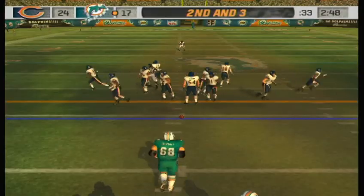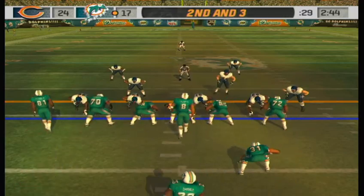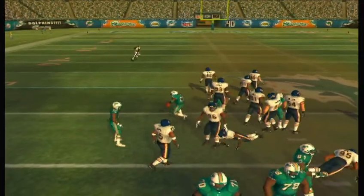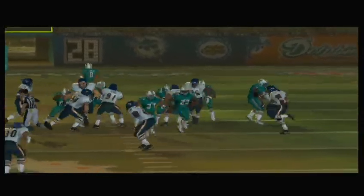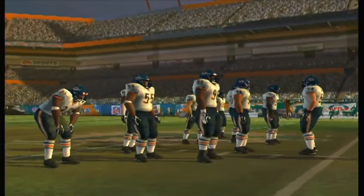Second and 3. Ball on the 35-yard line. The Bears with a 4-man front. He gets the carry. Tillman brings him down at the 43-yard line. Hey, if you can keep running the ball in the fourth quarter as you're playing catch-up, that's an advantage that you have over the defense because it keeps them off balance.